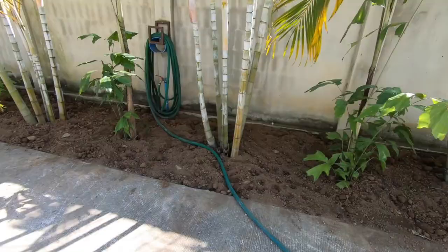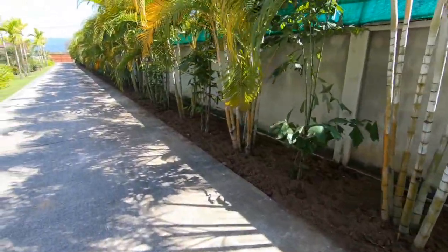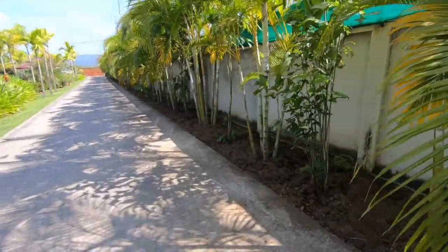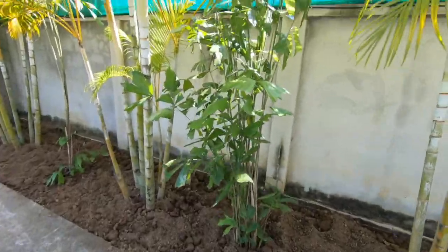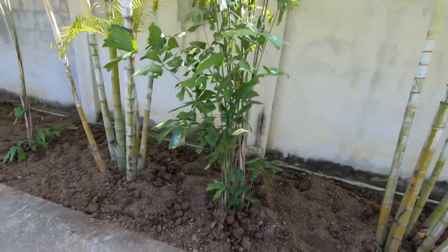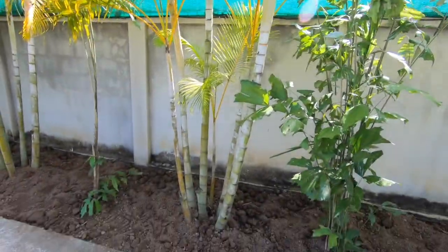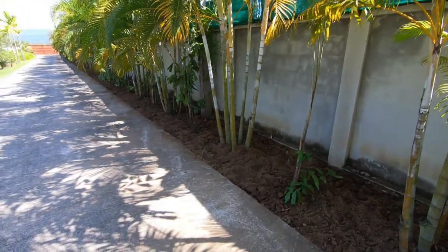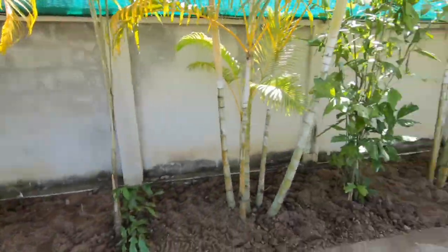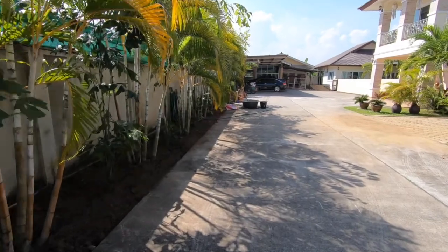Clean this up around here a little bit. Then start making plans for down the rest of the driveway. The wife would like to put this type of palm tree right here in here and move these green palms out of the way. So it's an ongoing project that's going to take a while. So I'm going to go take a nap.